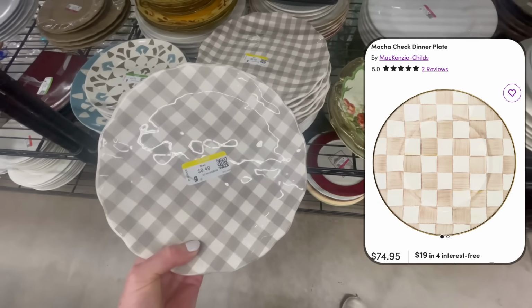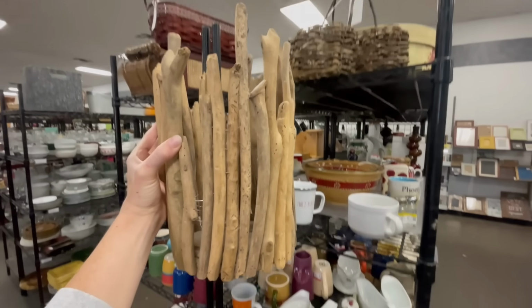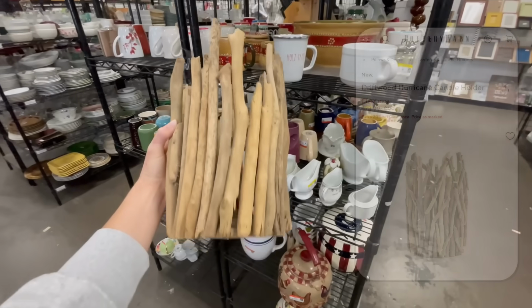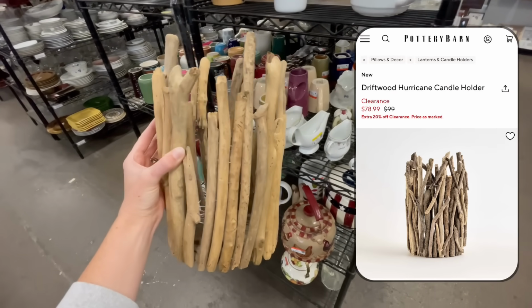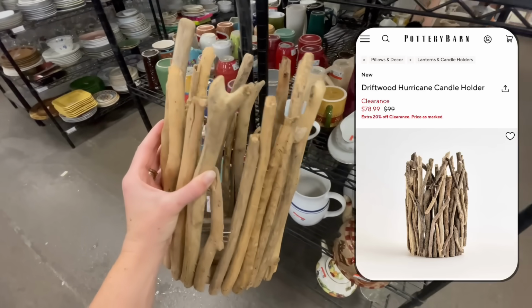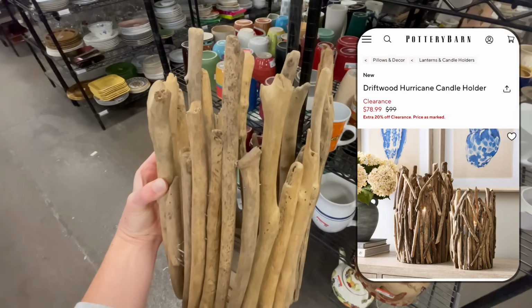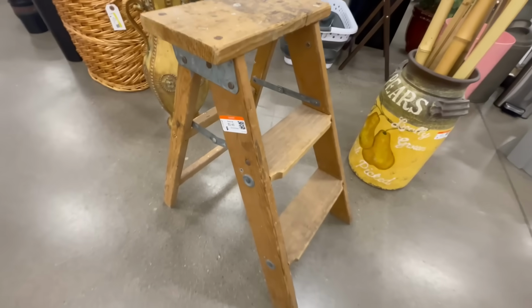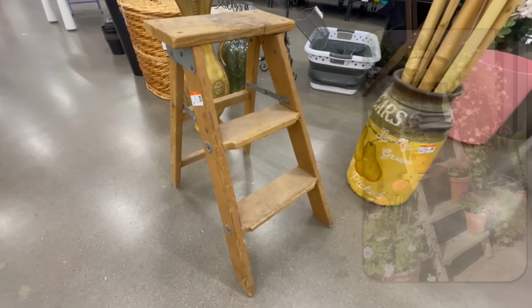Now, an actual designer find that I was really excited to see was this driftwood hurricane candle holder. And this guy was only $5.50 and it's the same exact one that they sell on Pottery Barn for $78. I love the natural look of this and the pretty texture that the driftwood has for a more casual rustic feel. And speaking of rustic, I loved this little worn vintage ladder for only $3.50.